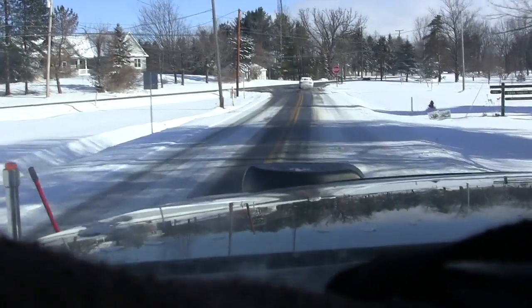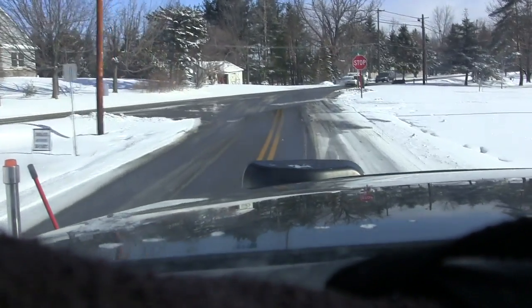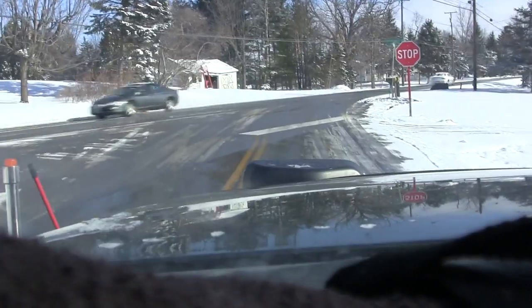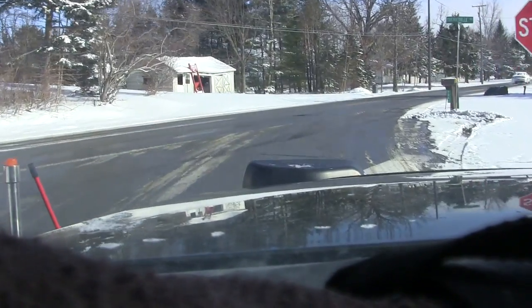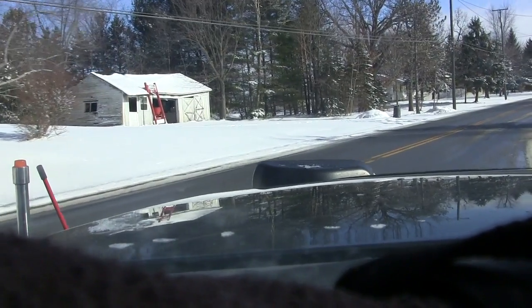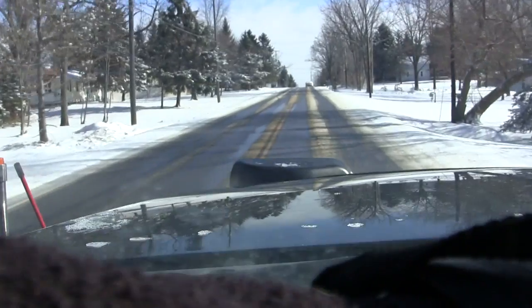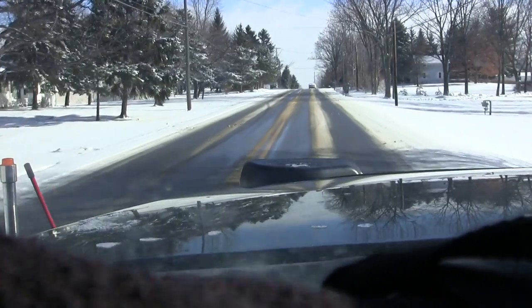It's like 13 degrees out, something like that. I don't really know how warm it is. That's what the thermometer in the truck says, and I don't really trust it. So this is one of our main routes, not too bad a shape.